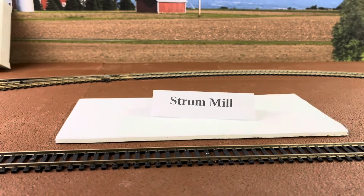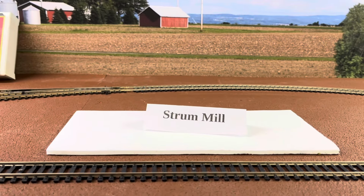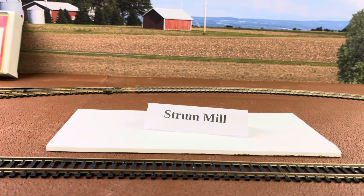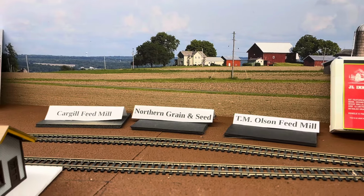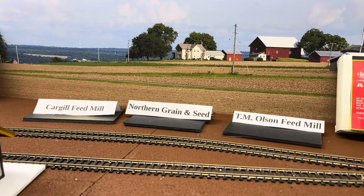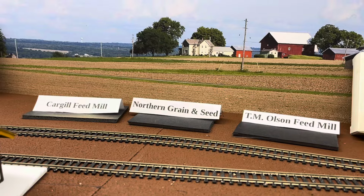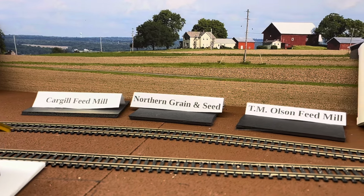So at the end is the Strum mill, and I'm researching it now. I think it was a flour and feed mill, and I have no real pictures of it, so I'll have to do a little more research and see if I can kit bash. At one point there were 4 elevators, and I think there were 3 left over by the time my era of the 1950s, and I'm not sure if they were all in use or not, but I'm going to put 3 of them there, so I'll have 3 car spots.